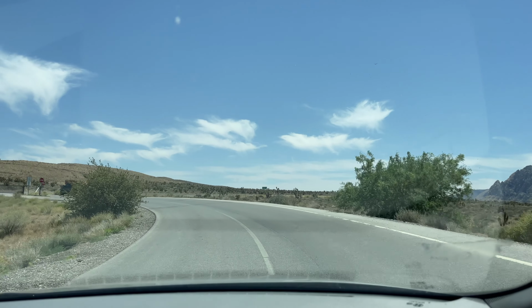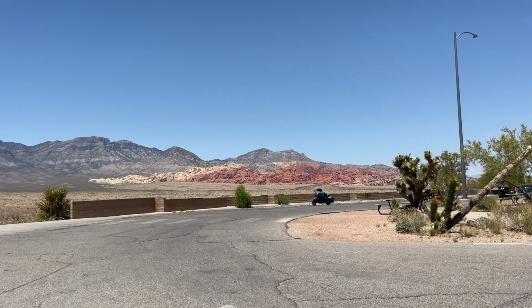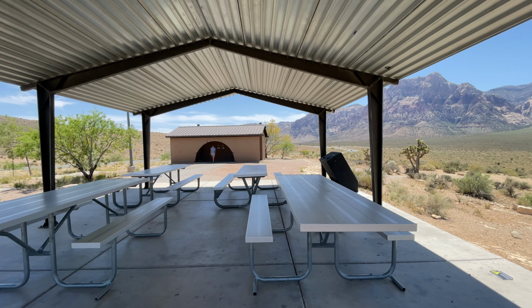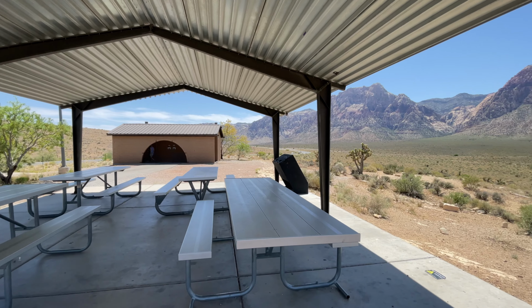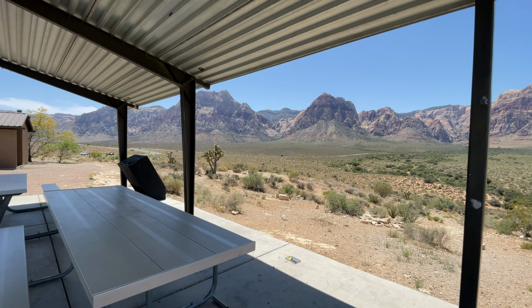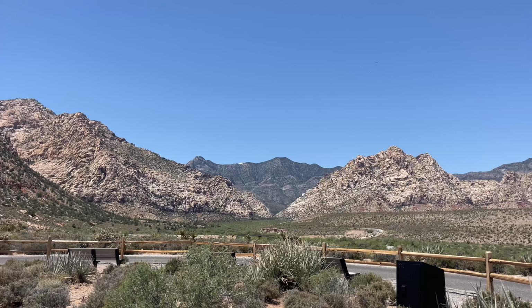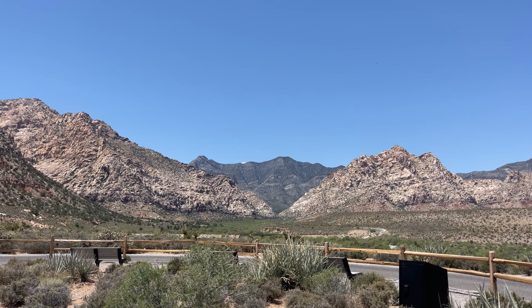We finished the tour at the Red Rock Overlook, which is located along the main highway between the Red Rock exit and the entrance where we first came into the park. There are a bunch of shaded picnic tables to have lunch with an amazing view. Just make sure to stay on the path. You're in rattlesnake territory. We spent about 2.5 hours driving the scenic loop.